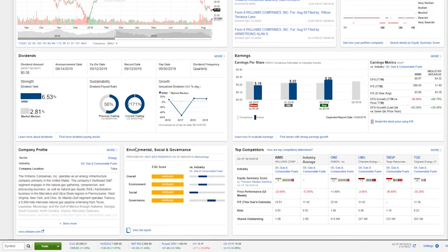Next is the Williams Company. This is the infrastructure play for natural gas. The beta for this stock is 0.93, and the overall analyst recommendation is 5, which is one of the better ones than other stocks in this industry.